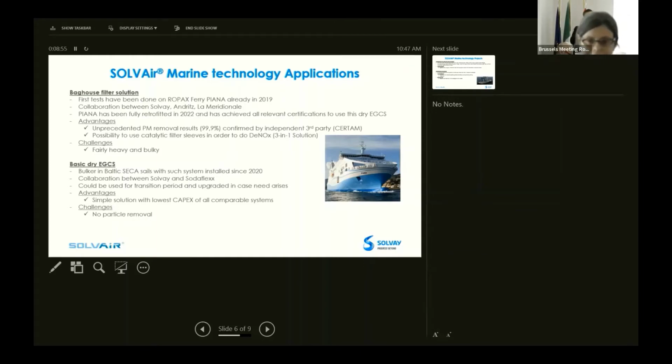I guess that was the motivation for one of our first clients, the company La Meridionale, which operates RoPax ferries. They are commuting between Marseille and Corsica. They wanted to implement something that hasn't been implemented yet, which is a system that can do a DeSOx as well as removing the particles.